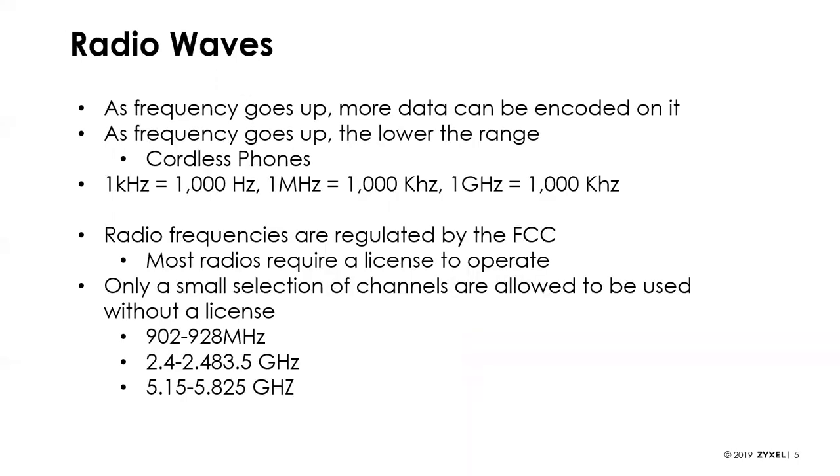So we use radio waves. Radio waves are basically the same technology that we're using for transmitting terrestrial TV, AM, FM radio, things like that. So basically, as frequency goes up, the easier it is to cram more data on it. But also as frequency goes up, the lower the range becomes.